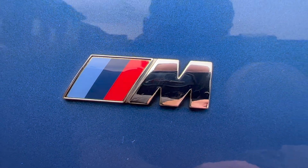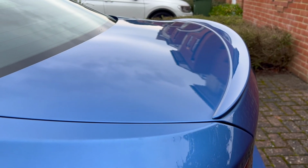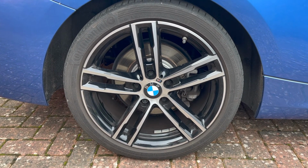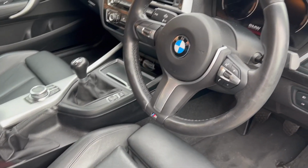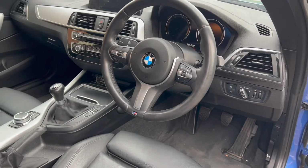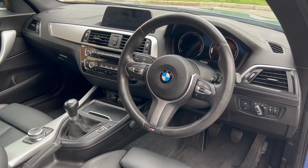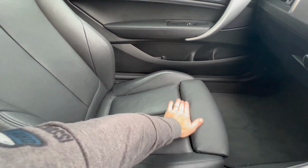So this particular car, being the M Sport, basically has a few visual upgrades which makes things look a bit more sporty, like these lovely diamond cut alloys. But what I wish my wife's X5 had is the interior M Sport package, so with the steering wheel and the M Sport seats, because the seats and the steering wheel are the thing that you touch a lot, and they are a lot nicer.